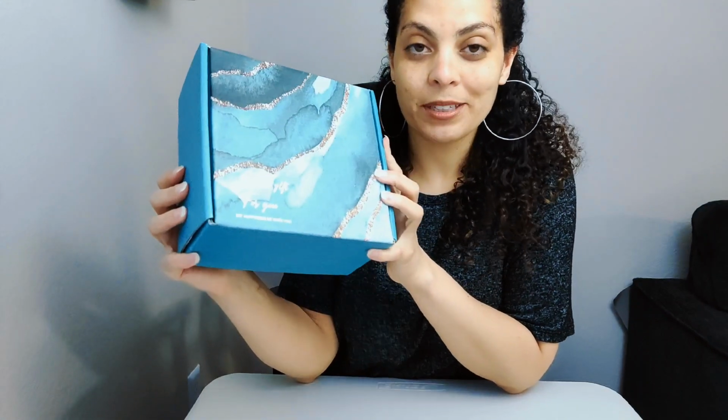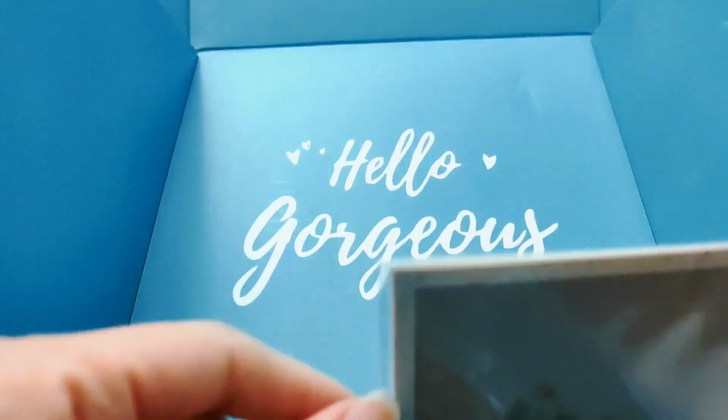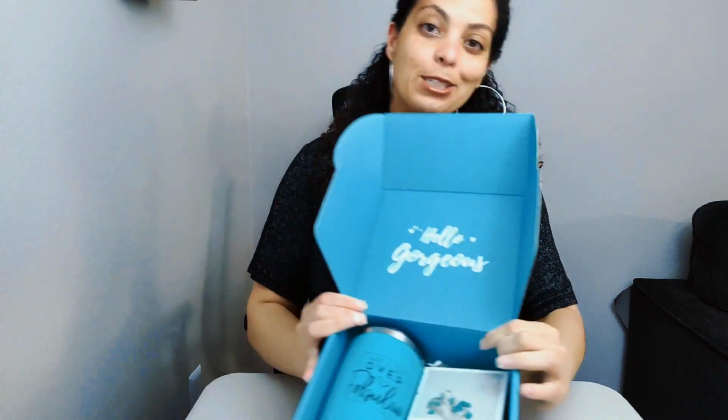I have to share this special gift that was actually sent to me to test out, and it is so cute. This is what it is in the color teal, and as soon as you open this gift box, the smell is like full of aromatherapy. As soon as you open it, you see Hello Gorgeous, and then these are the contents. So let's go through it.